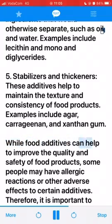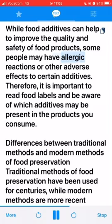While food additives can help to improve the quality and safety of food products, some people may have allergic reactions or other adverse effects to certain additives. Therefore, it is important to read food labels and be aware of which additives may be present in the products you consume. Differences between traditional methods and modern methods of food preservation.